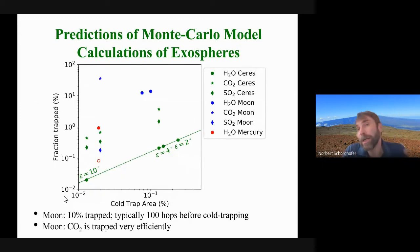And then one can use these models of the exosphere to make various predictions, such as the geographic distribution of influx to the poles, which I probably mentioned earlier was essentially uniform. So there's no rain-shadow effect, because the hop length of these molecules is a few hundred kilometers, whereas the cold traps are smaller than that. So they hop over cold traps. They're not blocked by cold traps.